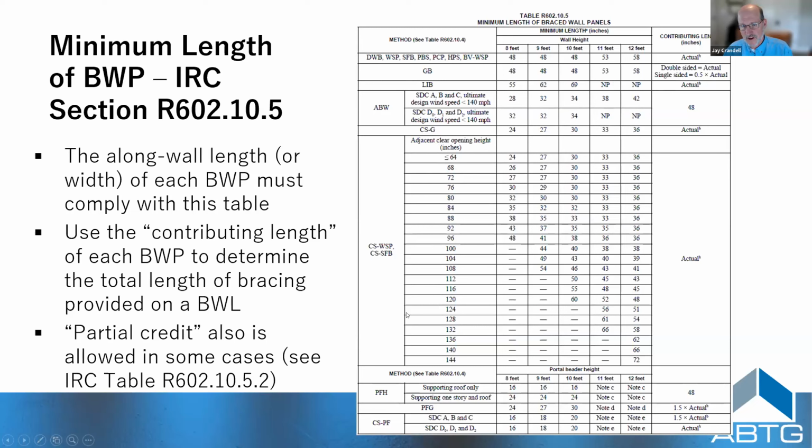And then the continuous sheathing is a little more complicated, but this is important. Just because you continuously sheathe your building doesn't mean you get out of jail free. It's not a simple button. You still have to meet these minimum panel width requirements between openings based on the opening height. Otherwise, you will not get the performance out of that wall system that the code intends.